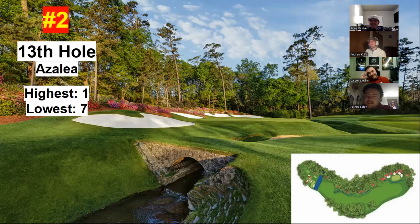Frankly, at the time, what it came down to was I liked other holes more. But to be quite honest, now that I'm looking at this picture, this picture's pretty sick. I can't even lie, I think I would rank this higher. Guys, we're talking about 13 at Augusta. Yes, this is the golf hole. I'm not sure I have much of a defense here. This is where I ranked it.